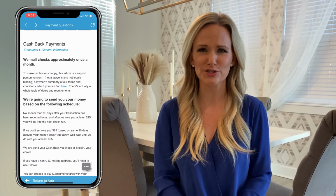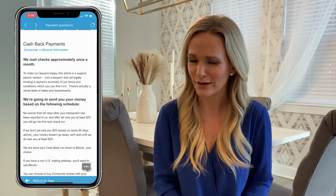You will not get paid if you haven't yet met that requirement. Once you earn $25, iConsumer will mail you this check within 90 days. Now, we got really confused when reading this because iConsumer only offered stock back, right?